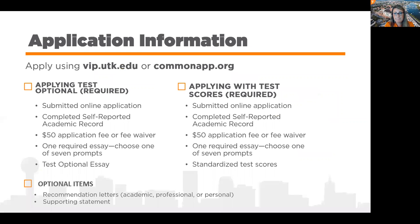Additionally, we do require one essay. That's going to be the Common App essay. And if you're applying test optional, there is an additional essay that you have to complete. We are test optional this year, and we are doing a 5-year pilot. So we will be test optional for the next 5 years.